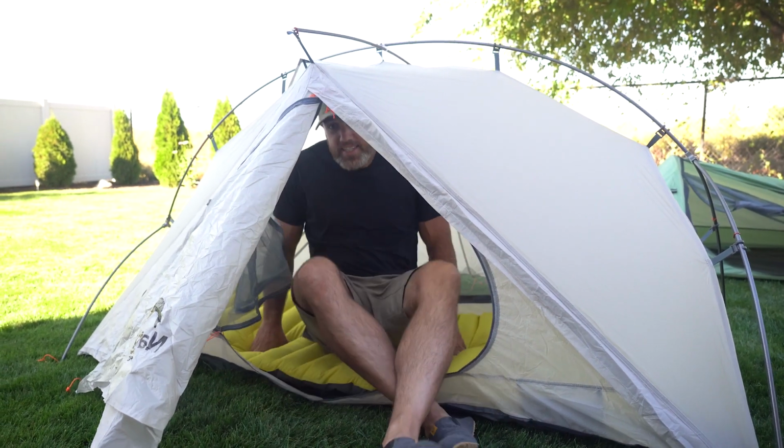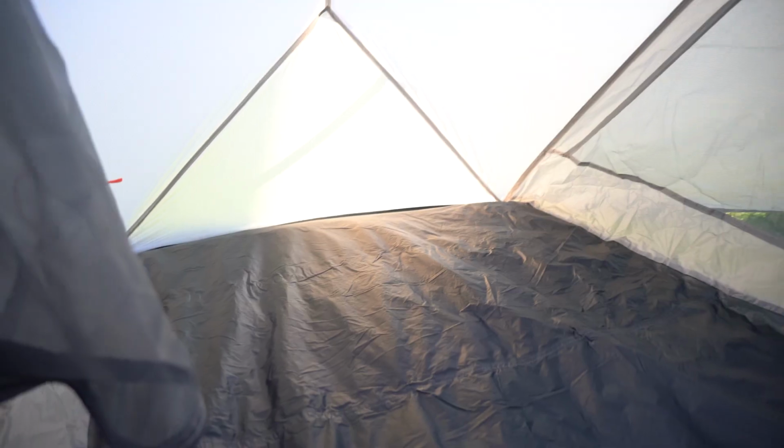This is the lightest of all 4 tents. It's even lighter than that tiny bivy tent. This thing only weighs 2.3 pounds, which for a budget tent, that is about as light as you're gonna be able to get. And it still has plenty of size. You can sit up in here.